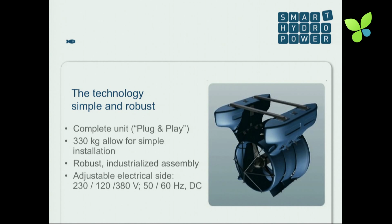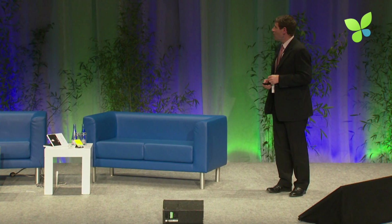It's one unit, it comes plug and play, it consists of a plastic floating body, and you put it into the water. You can do that with 8 people or with a small crane, and it starts generating electricity. It comes, as I said, plug and play, which means it's also suited for remote regions where you cannot build something around, but where you need a box to be installed and to serve small villages.